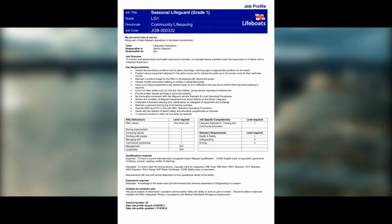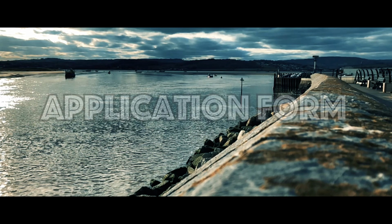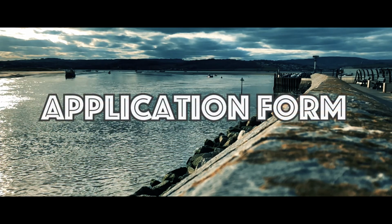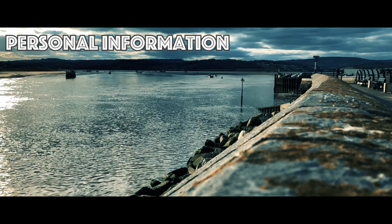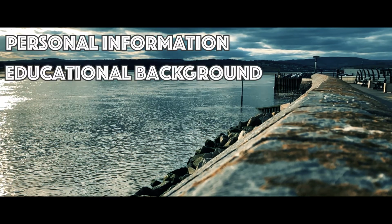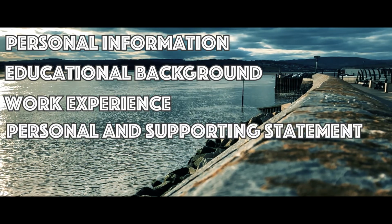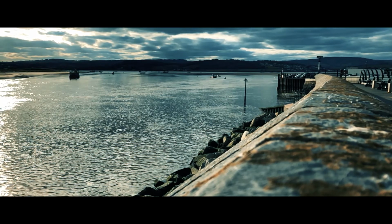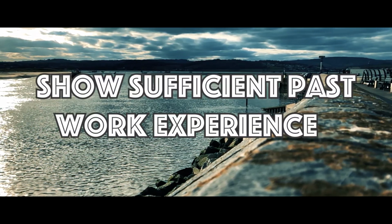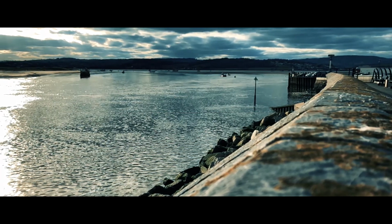The last document that the RNLI will be using during the recruitment process is the application form. The application form normally consists of personal information, educational background, work experience, personal statement as well as a supporting statement. In the RNLI, you will need to fill this form in because you need to show sufficient past work experience to say that you are qualified for this job.